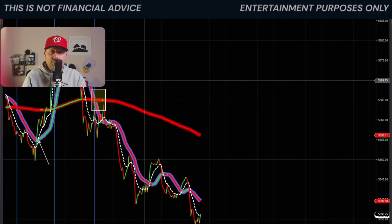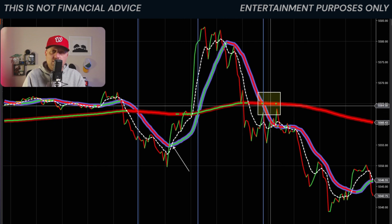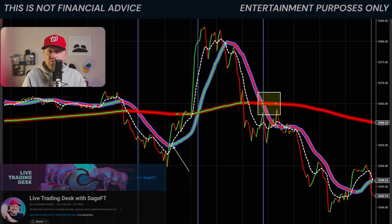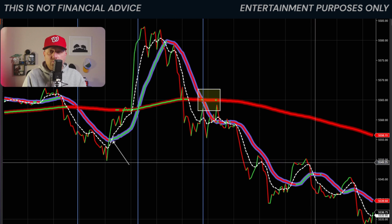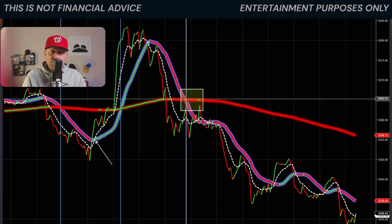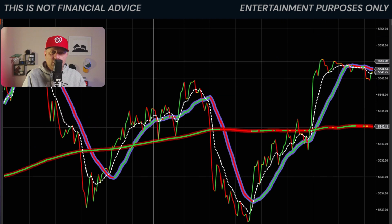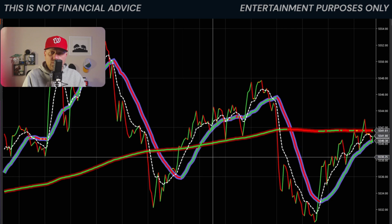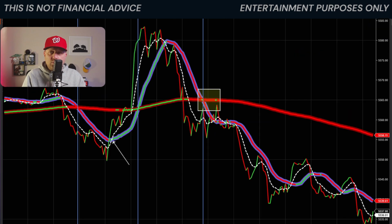If you want more information on how to trade this chart correctly, we have everything that you need to get that information in the live stream Monday through Friday, 8 a.m. to noon. But with that being said, all we did was just wait for it to go into position 1 over and over and over again throughout the week.